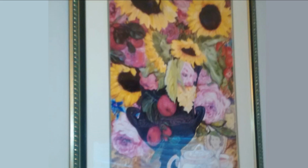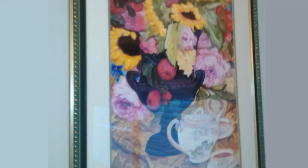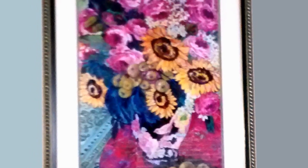These still life paintings are inspirations for my next project. They hang on a friend's wall in Texas. I'm not sure who the artist is, but I fell in love with the vibrancy, the detail, the composition, and the explosion of color.